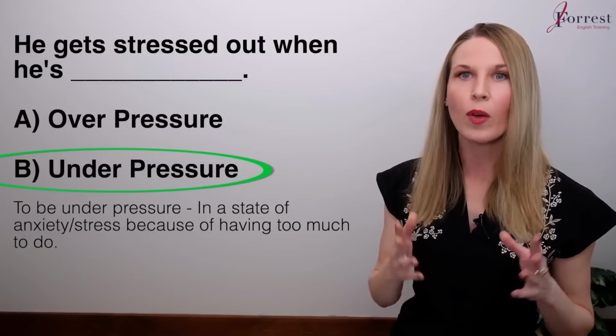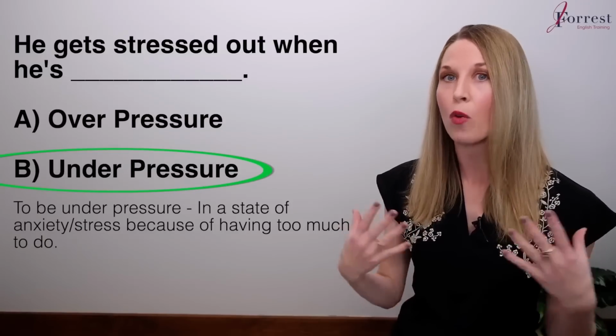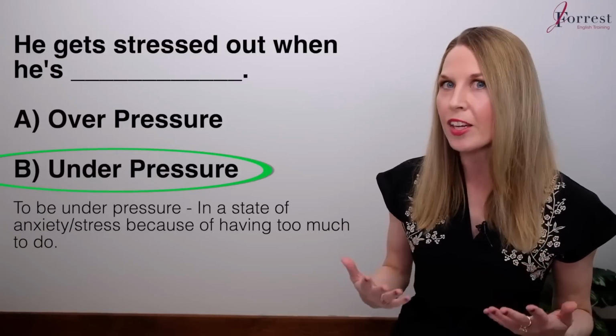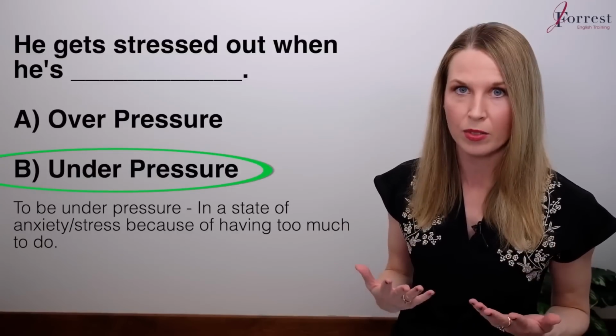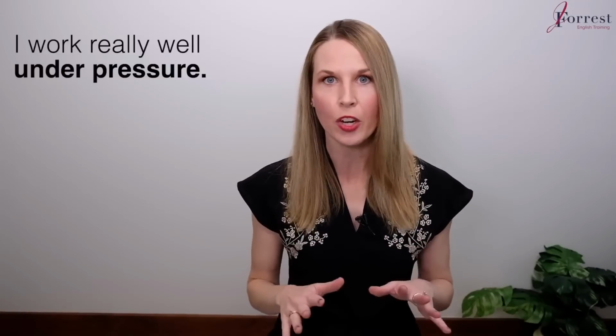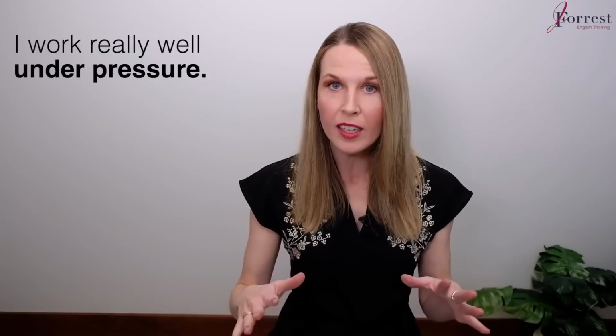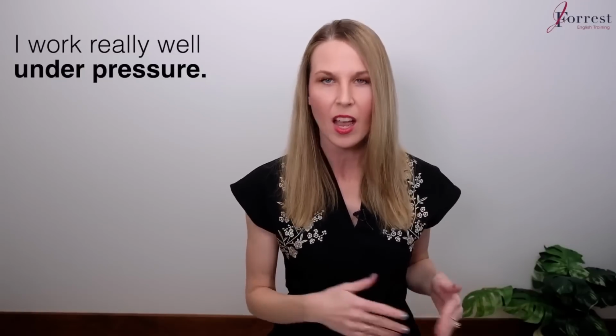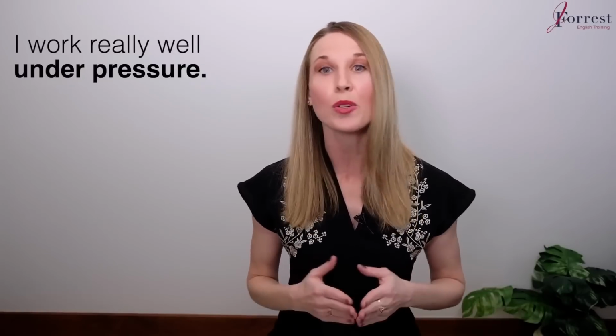And that's simply when you have a lot of work and you're feeling overwhelmed, you're feeling anxious, you're feeling stressed out. You can use this positively and say, I work really well under pressure. So when I have a lot of work, I actually perform better, not worse. I work really well under pressure.